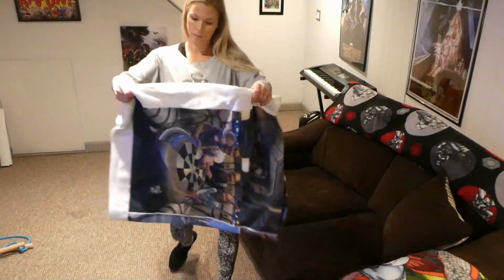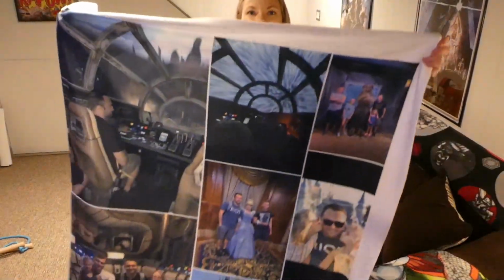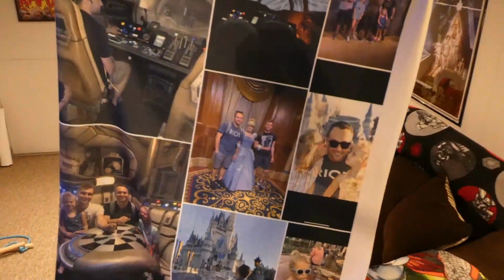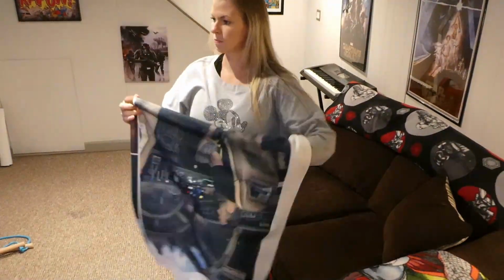John's grandmother got him this blanket for Christmas from when they went to Disney World last summer. I was in flight attendant training, so unfortunately I wasn't able to go, but I absolutely love this blanket.